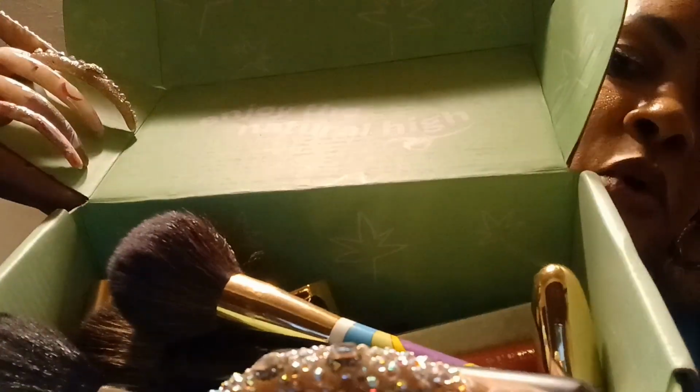Okay, guys, I was going through one of my bags from when I moved, and I found a whole bunch more lipsticks, more than this, but they smell horrible. I'm going to get rid of them.